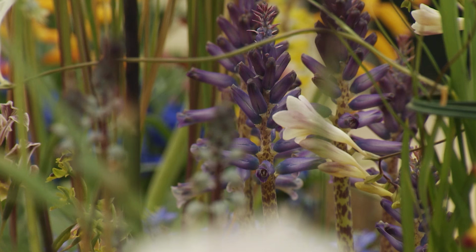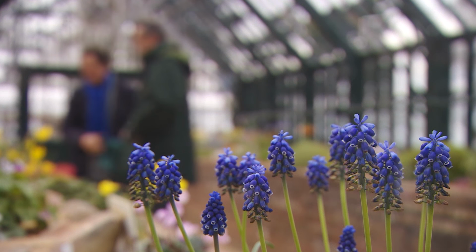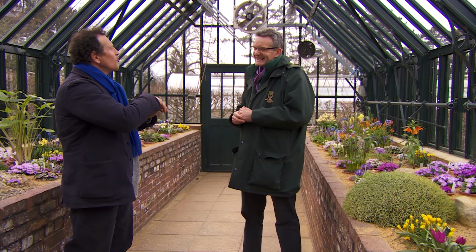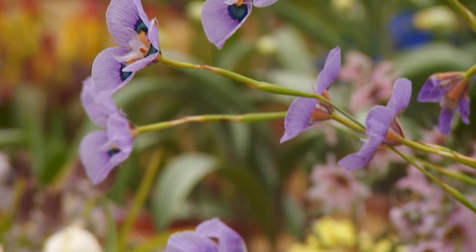And Colin Crosby, the curator of Wisley, is here to give me expert advice on how to grow them. Colin, I think it's fair to say that this has got more colour in this one house than the rest of Wisley put together at the moment. At the present moment, it's just like a sweet shop. It's overflowing with colour. What defines an alpine? It's one of those things that we all sort of think we know. A true alpine is something that grows high up in the mountains at high altitudes.